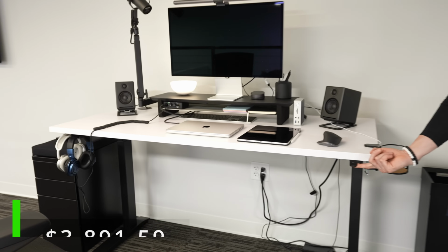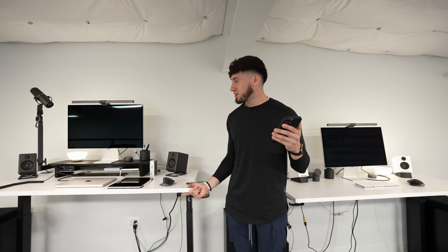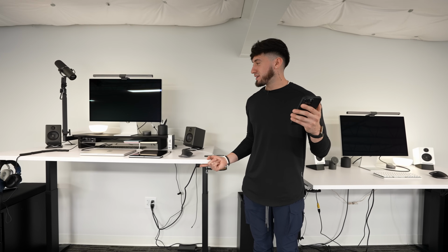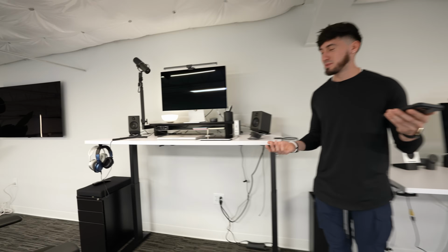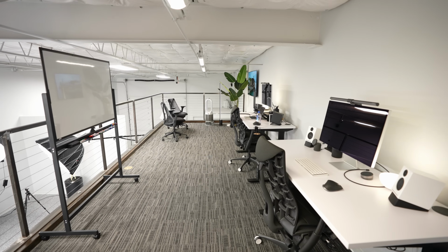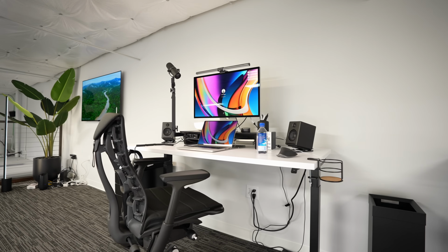In standing desks, we spent a total of $3,891.59 just to be able to stand if we get tired of sitting down. It doesn't make sense, but anyways, on these 3 desks and the one downstairs, we spent that much, I guess. So for my entire desk setup, I had to get a new setup.